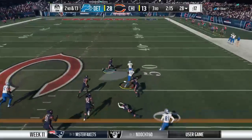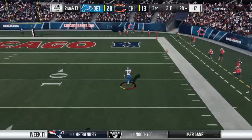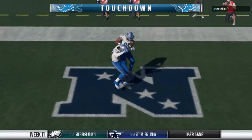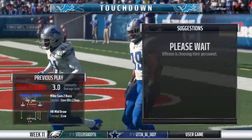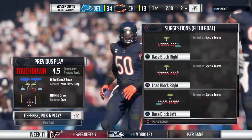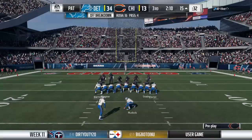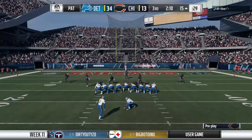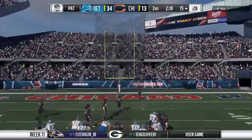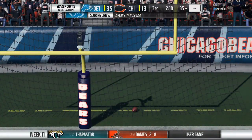And he's got room. Jeremy Langford, 30, 10. And he'll get into the end zone. Touchdown, Detroit. Jeremy Langford, his 3rd touchdown of the game, number 11 on the year. And the Lions are able to grow their lead. Now Prater to add the PAT. And he's been a busy man, 5 for 5 now as he knocks another one through to extend the lead.